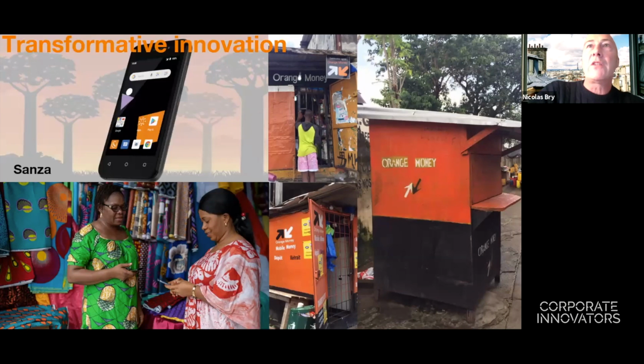Another example is to work on the digital divide. To include the people in Africa, they need a connection, but moreover, or in complement, they also need a smartphone. And so Orange partnered with Google to develop a smartphone which is called Sensa, which is a very economical smartphone for less than $30.